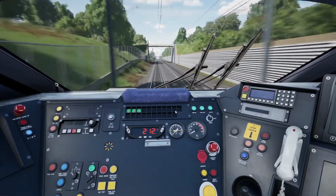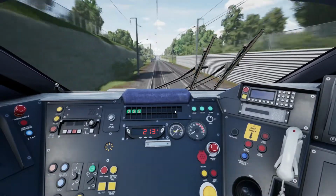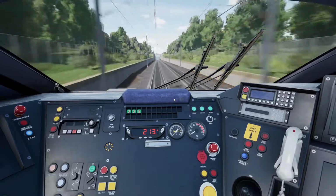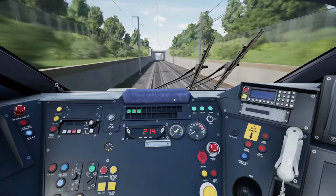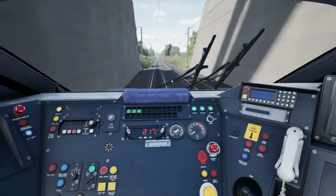I'm just going to do a passenger mode of my last 395 ride. I think that'll be quite, yeah. Because moving back from Rochester, I got on a 395 up to London. So we're going Newham down here.